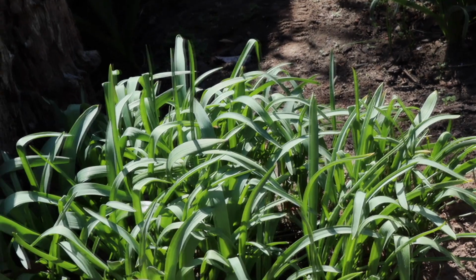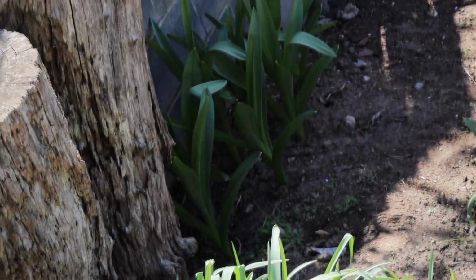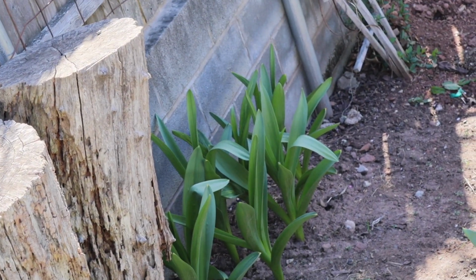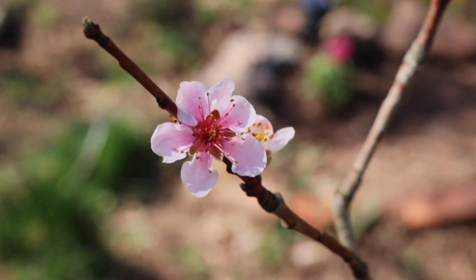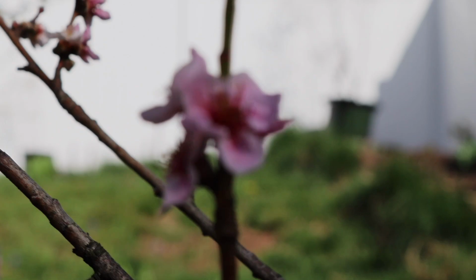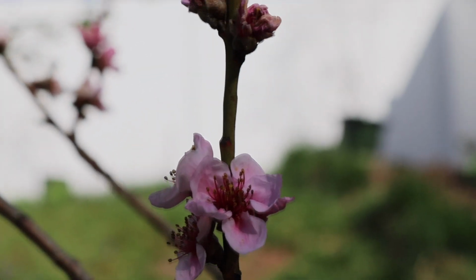These are alliums here in the back, Gladiator, and what's the other one? Sensation, I believe. And all of these blooms are potential nectarines.